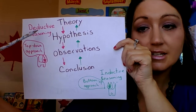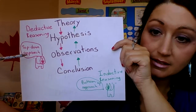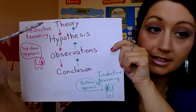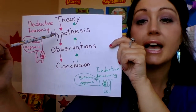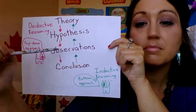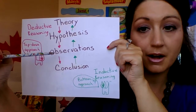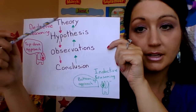So deductive reasoning is a top-down approach, and what that means is traditionally in school we're taught to have a theory, and then we have a hypothesis, our guesses, then we make our observations and do experiments, and then we reach our conclusion and we proved our theory.